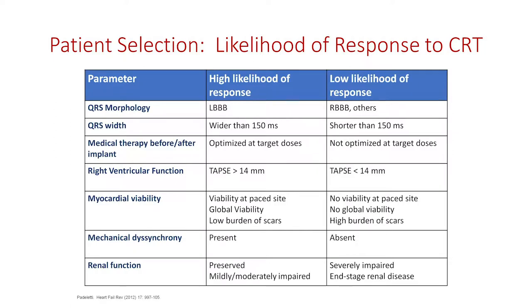Mechanical desynchrony, if they've got that, they're more likely to respond. And also, patients who have preserved or only mildly impaired renal function do better. Those patients who are on dialysis and things like that, we see less of a response. Doesn't mean you shouldn't do it, but they're less likely to be responders.